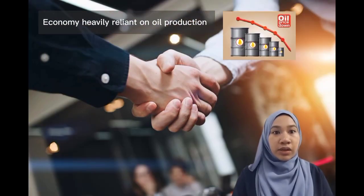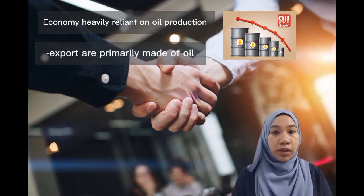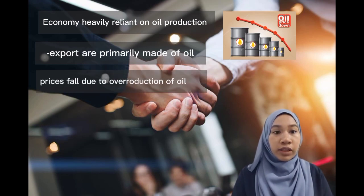Next, the Venezuelan economy is heavily reliant on oil production. Venezuela's exports are primarily made of oil. So with the overproduction of oil, oil prices fall and the country's profit is severely reduced, leading it to be unable to keep up its spending and causing increases in foreign debt.